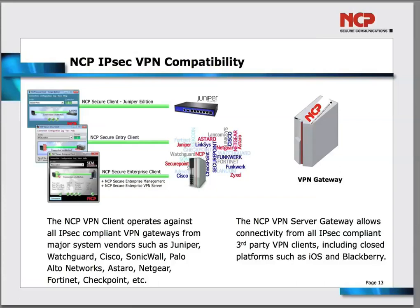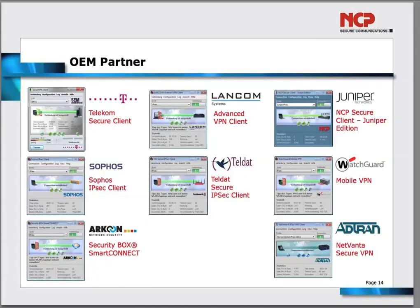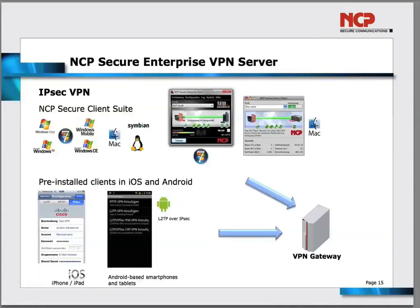IPsec myth number two: IPsec has many interoperability problems. NCP says, no, it has not. As a matter of fact, the NCP VPN client operates against all IPsec compliant VPN gateways from major system vendors such as Juniper, WatchGuard, Cisco, SonicWall, and so forth. And likewise, on the gateway side, the NCP VPN server gateway allows connectivity from all IPsec compliant third-party VPN clients, including the supposedly closed platforms, such as iOS and BlackBerry. Our large list of OEM partners on the IPsec VPN client really speaks to that fact.